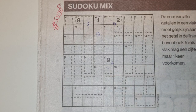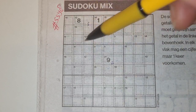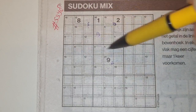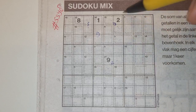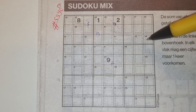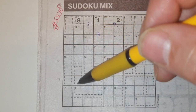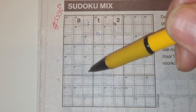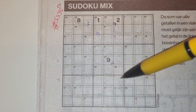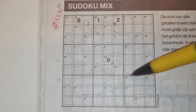Okay, let's get started. And the first strategy is to look for big squares with only one sharing box. This one has two sharing boxes. This one has one sharing box. This one has 1, 2. This one has 1, 2, 3. This one has 1, 2, 3, 4, 5. And this one has 1, 2, 3, 4. This one is completed.